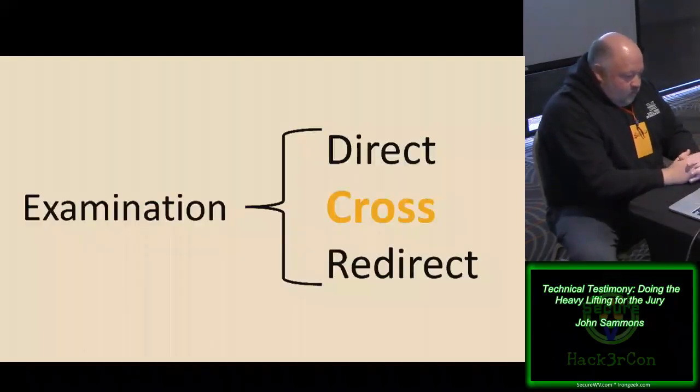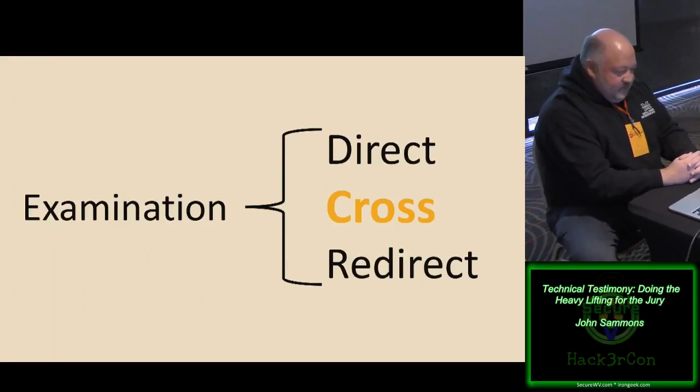Now in a strict courtroom example, in the courtroom, you're going to have three different kinds of examination from the attorneys: direct, cross, and redirect.